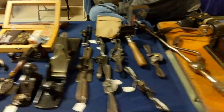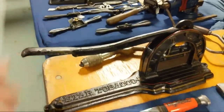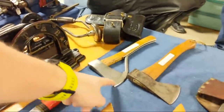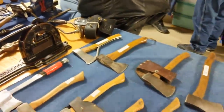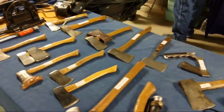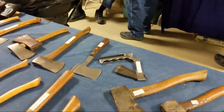Some more shaves. Ah, tobacco shear, so you can slice up your tobacco. Yeah, these safety hatchets, this will actually fold up into the handle and then protect the blade when it's out. Oops, sorry, I'm missing comments. Yeah, I love this folding hatchet. Closes all up inside the handle. That's cool. Thank you, sir.